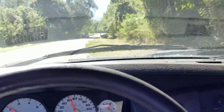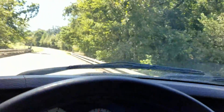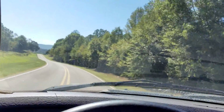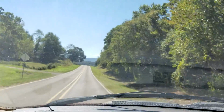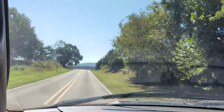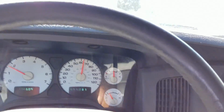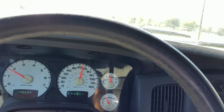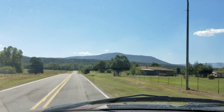Here's what I've done to it since I bought it. The timing chain had a lot of slack in it, so we replaced that, which gave the motor a lot more torque and power. But the water pump had already been replaced, but they didn't replace a seal behind the water pump, so we took that water pump back off and replaced the seal.